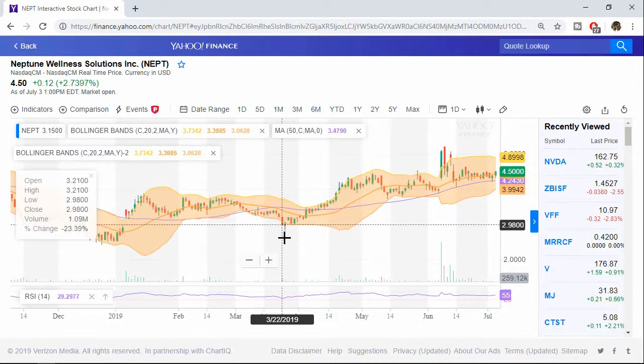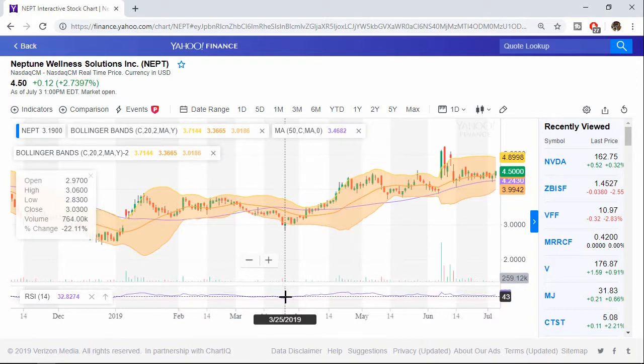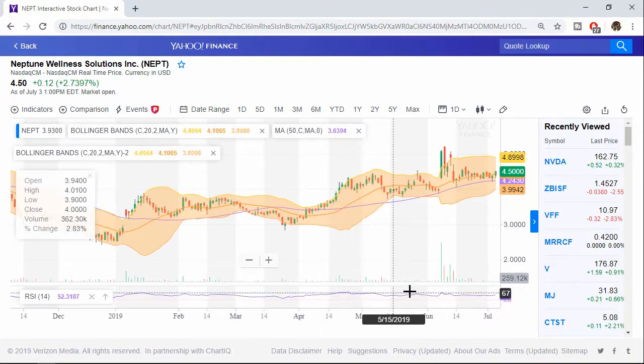Okay, let's rewind back to March 22nd. Looks like March 25th, 2019. The RSI that day was like 38, 40. I mean, RSI is not really low. Okay, it's almost 45. And 760,000 volume. That's a lot of volume compared to what we're going to look at.